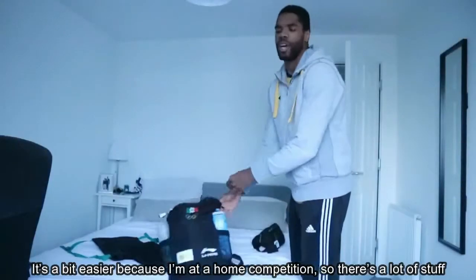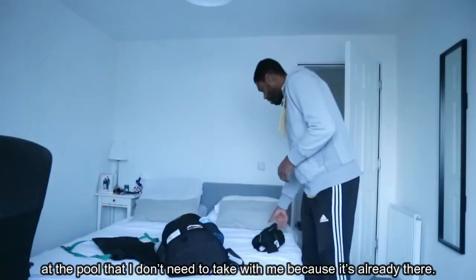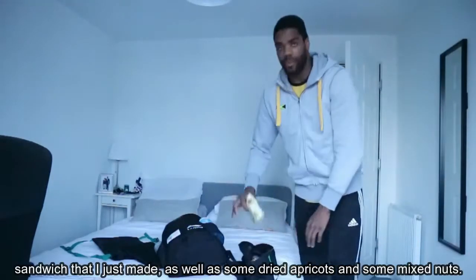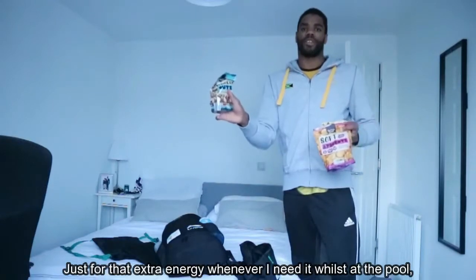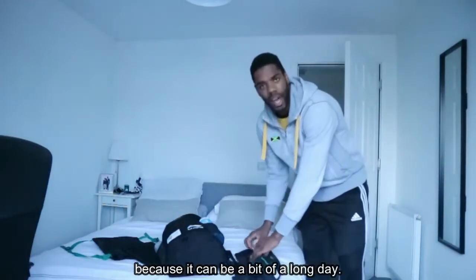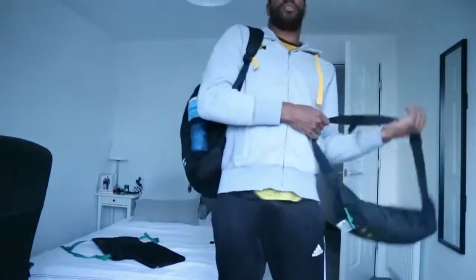It's a bit easier because I'm at a home competition, so there's a lot of stuff at the pool that I don't need to take with me because it's already there. But I also take a snack bag, so in here is a sandwich that I just made, as well as some dried apricots and some mixed nuts, just for that extra energy whenever I need it whilst at the pool, because it can be a bit of a long day. So that's me set. I'm ready to go.